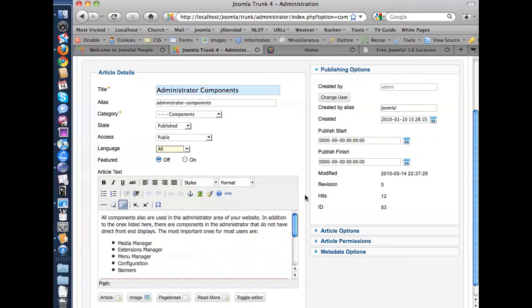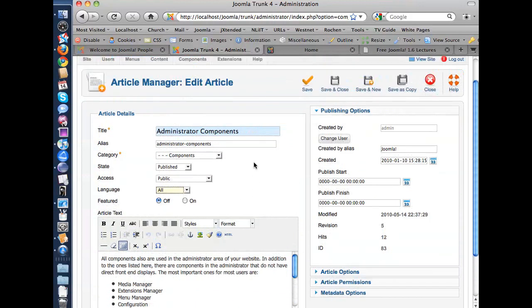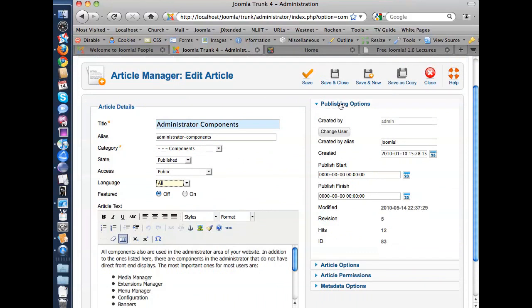Okay, not much has changed in the article text. In the options, there's a few little changes to alleviate what we call scaling problems. With the new access control system, or in 1.5, the created by selection used to key on somebody with author or publisher or editor or published permissions.